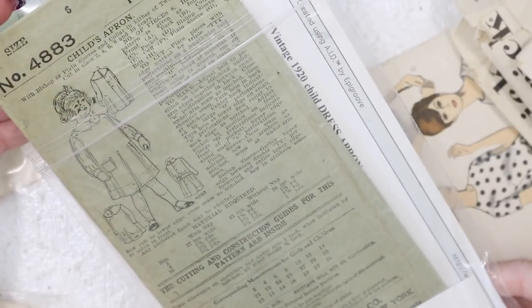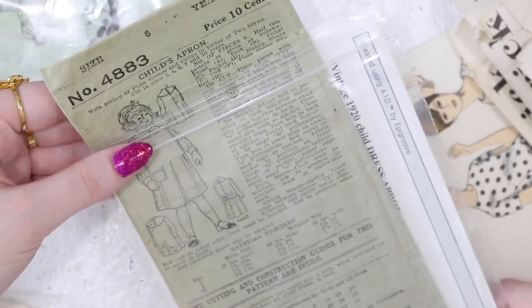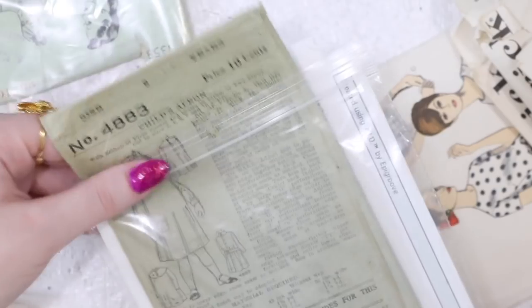But this is a 1920s pattern for a child apron. The illustration on this one's a little scary. I don't know if that's scary to anyone else, but it's made for someone of 6 years, and this is a Pictorial Review pattern. And let's see what the receipt says.